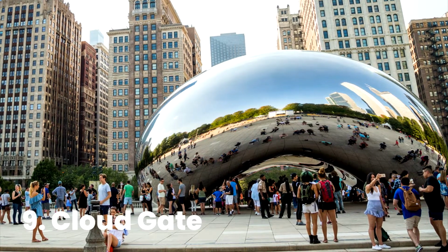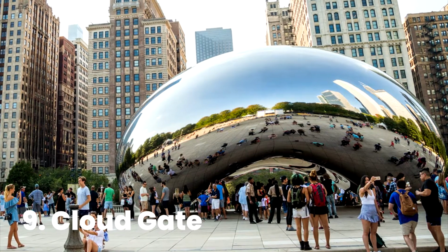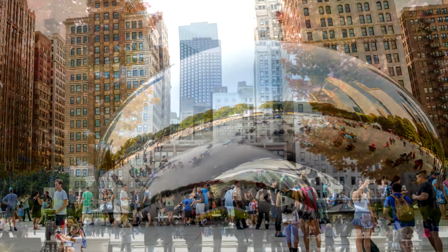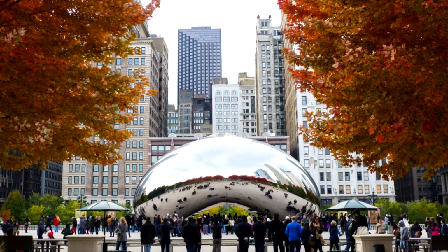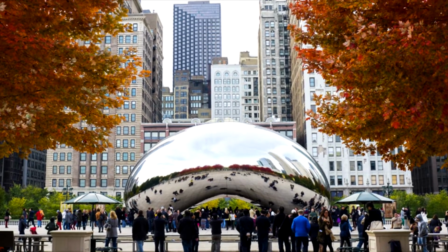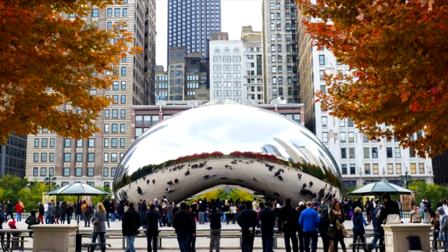9. Cloud Gate. The Cloud Gate is one public sculpture you can't walk past without noticing. The 100-ton, shiny stainless steel beam, which was inspired by a droplet of mercury, is eye-boggling. The Cloud Gate is in the AT&T Plaza in Millennium Park. Walk underneath the gate's arch and look up to see a distorted version of yourself and those around you.